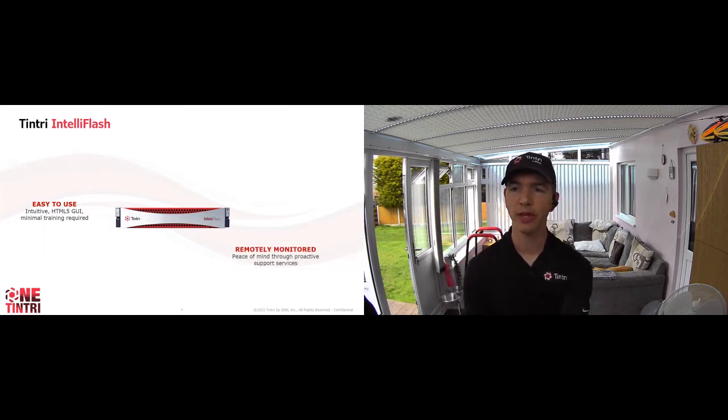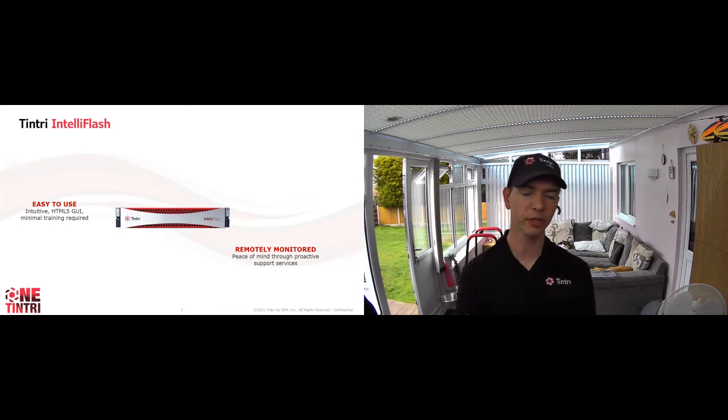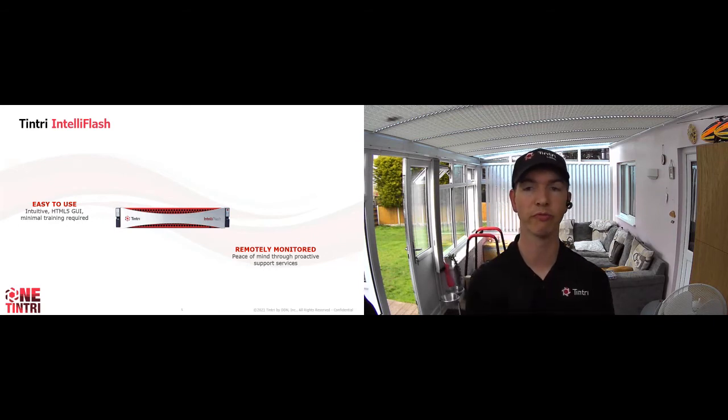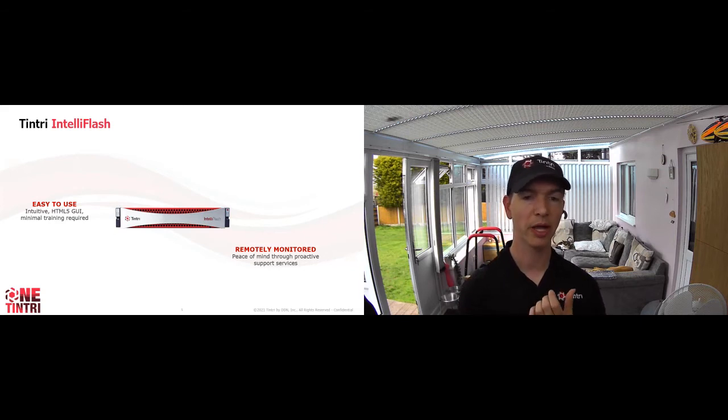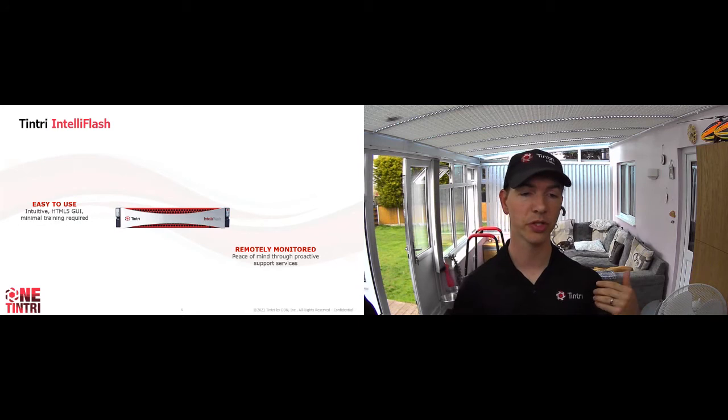Going hand in hand with that, you need that confidence that you can leave that array alone and focus on the more important projects. And every single storage array from Tintri comes with remote monitoring as standard. So Intelliflash, VM Store, they have 24/7 coverage as standard for every single customer globally. That includes all the standard hardware failure monitoring. So if a hard drive fails, a fan, a power supply, they'll open a support ticket automatically. We'll get engineers and parts sent out straight away.